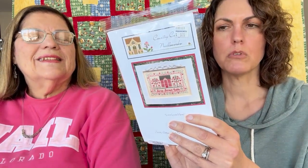When, whatever, they're just going into the stash. And then last week, it's kind of dangerous to work when everything's on sale at the store. So first I picked up my next shop model. And so this is Country Cottage Needleworks, Love Lives Here. I'm going to stitch it on a 32 count Belfast linen in the color cream. So that is going to get started probably sometime in the near future.